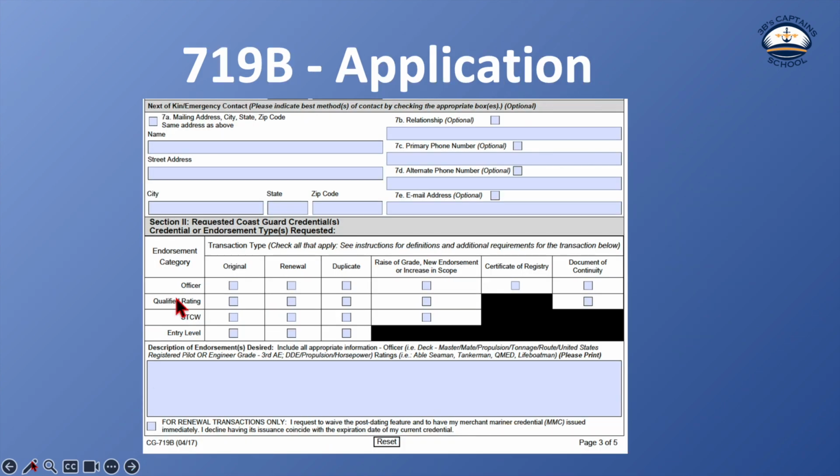All right, this is the lower half of the same page. Now we're going to do next of kin. You check this box right here if the mailing address, city, state, and zip code are the same as your address above, and put their name. If it's different, you don't check this box here, you put their street, city, state, zip code. Relationship, their primary phone number, and their email address.